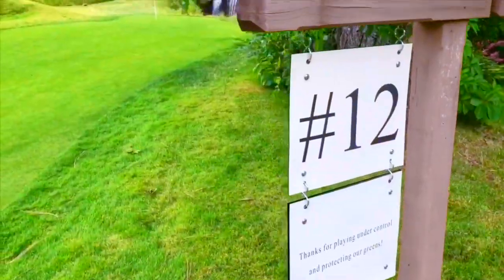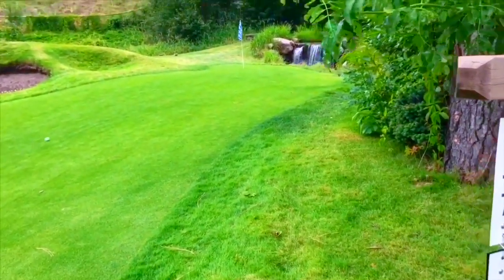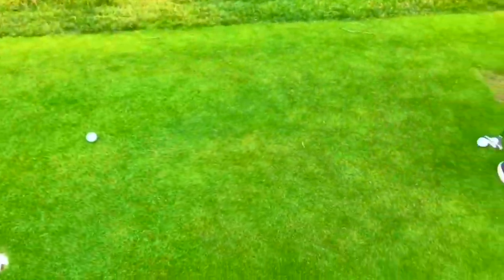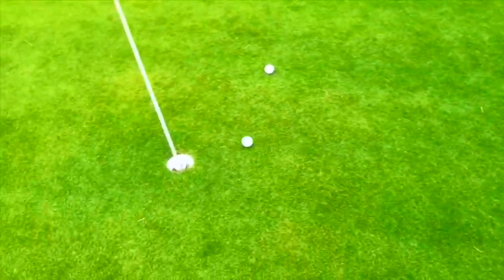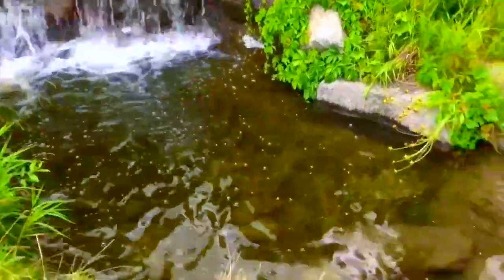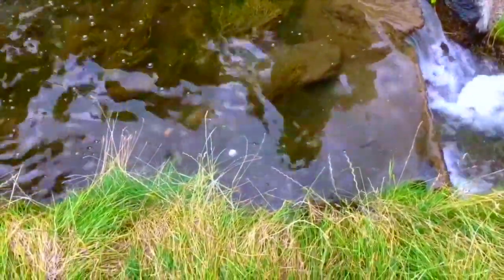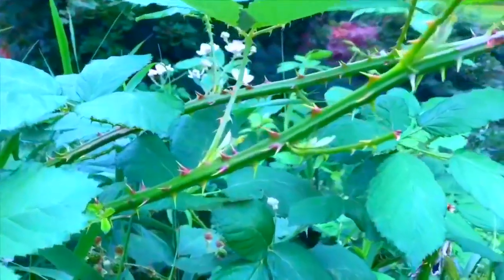We are on hole number 12, more than halfway through our game. There's another waterfall at the end of number 12. And someone's ball got hit into the stream. The next hole has thorny blackberries. The berries are still green, which means they aren't ripe enough to pick or eat.